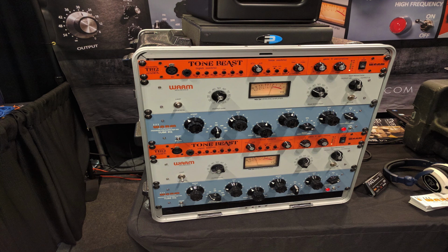So with the WA2A, they told me that it is as close as they could get it to an LA2A. They actually told me it's a little cleaner than an original LA2A just because of the components that were used back then and the ones that are used now. Really cool to see Warm Audio here at NAMM this year.